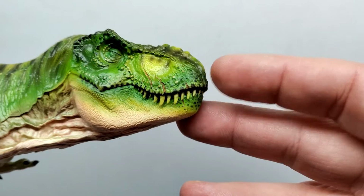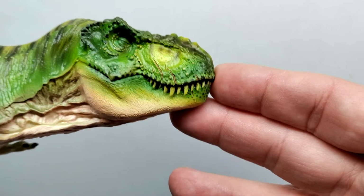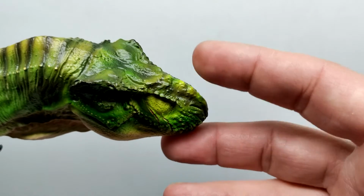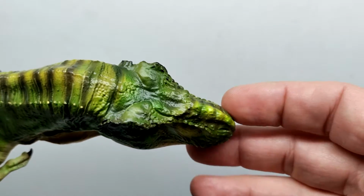You've got some black spots applied here and there. Same deal here for the lower jaw as well. So it all looks really, really nice as far as those paint applications go. You can also see up here a little more of the yellow, as well as that striping moving through, and again quite a bit of variation up here to the top of the head.